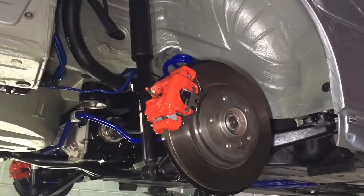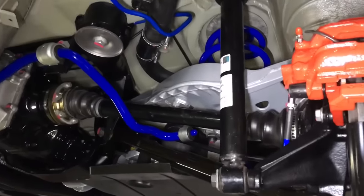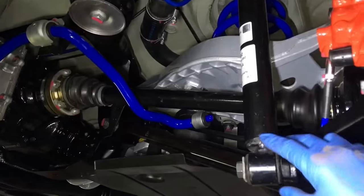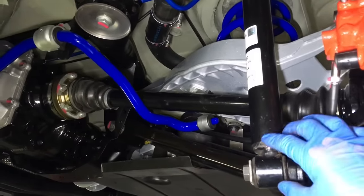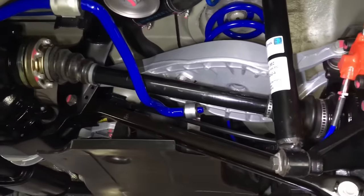Things are progressing really nicely with the 330 underside restoration. We're still waiting for the shock absorbers to come in, the correct sport model shock absorbers. So at the moment we've got a donor set of shock absorbers. These are just our test ones that we've got in stock. So they're not the final ones, they're just holding the suspension in place at the moment.